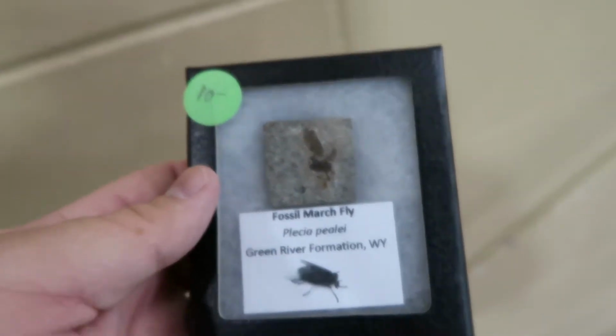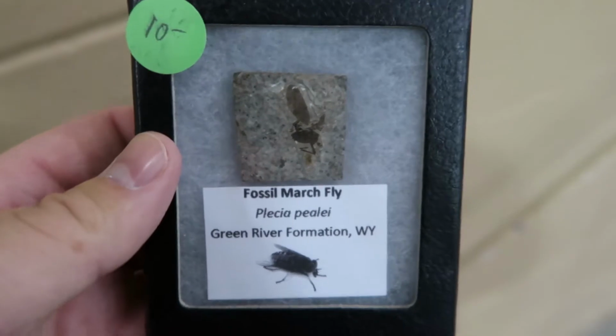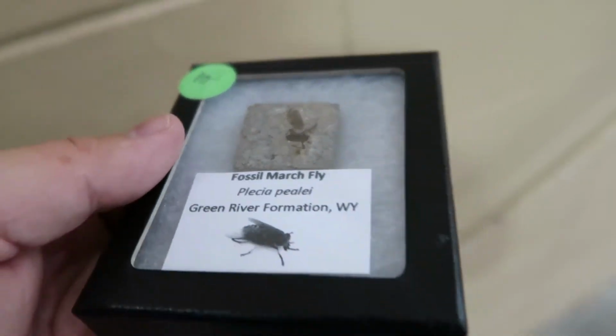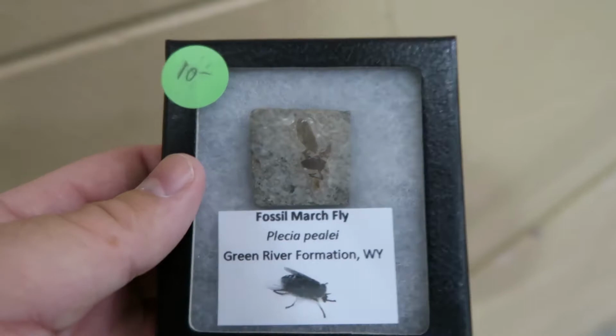Well, it's not a tooth, but it's still kind of cool. This is a fossilized march fly. The man who sold them, he says it's about 50 million years old. Pretty cool, I think. It was only $10. Comes with a nice, cool display case. I still think I'm going to get myself a tooth, though, so let's look around.